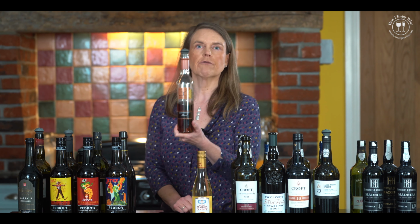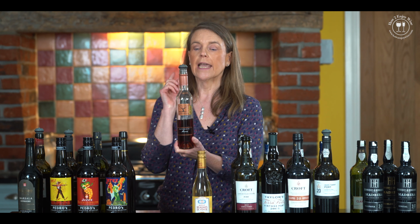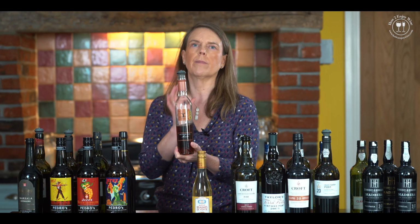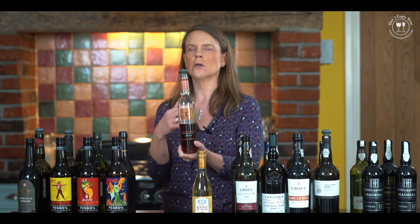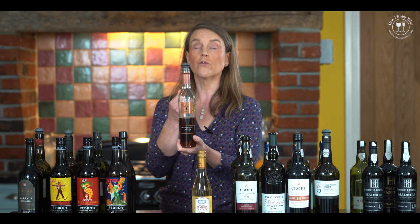Right, so let's go to Australia. And this was such a revelation to me when I first started studying fortified wines. It's called Rutherglen Muscat. It's made in Rutherglen in Victoria. And this is another fortified wine that is all about oxygen. So again, you've got your toffee, your chocolate, your caramel, your dried fruits and your nuts. But this is made from a muscat variety of grape.